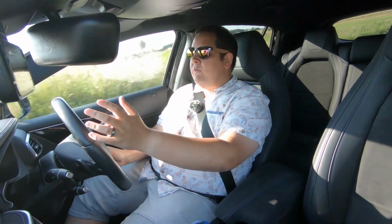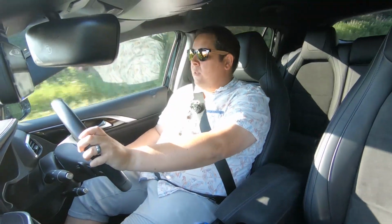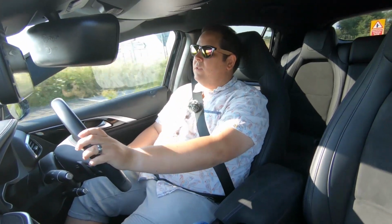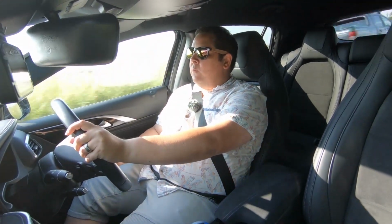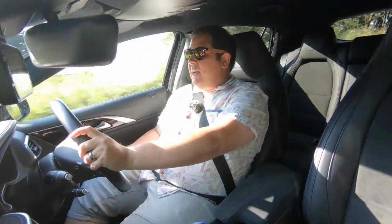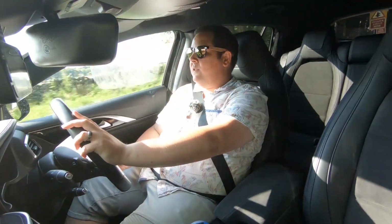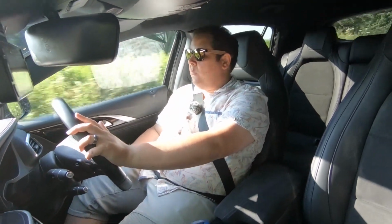Auto Trader tends to be a really good gauge of how popular a car is, based on the amount that are for sale. You know, so BMW, for example, will probably have 40 or 50,000 cars for sale on Auto Trader at any one time. Infiniti currently have 200 in their entire range. 77 for the Q30. This is their most popular model.